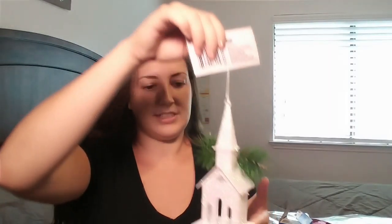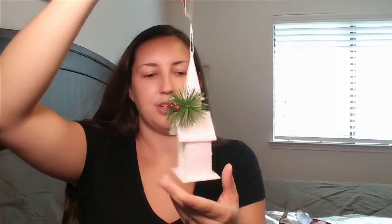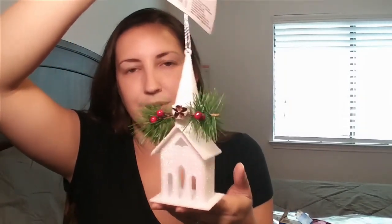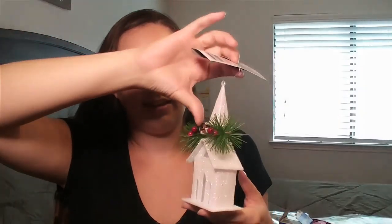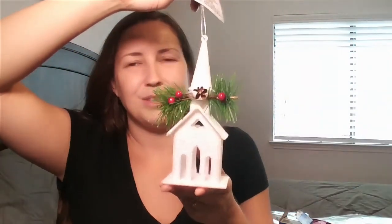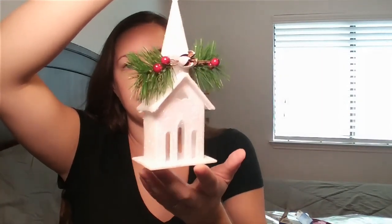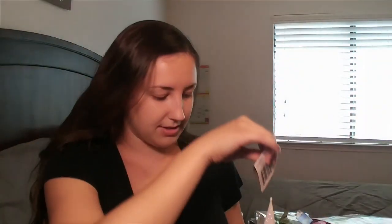And then last but not least, I just fell in love with this white church. I think it just looks like it's covered in snow. The whole look of this is just beautiful, and I liked the little decorative piece here in the front. So pretty. This one I had been eyeballing for a couple of weeks because it was just too pretty, and I'm like, I'm gonna get that thing because I really like it. A couple of times going back and I still liked it, so it is very glittery, but I don't care because the Christmas bin with all the ornaments is full of glitter anyway.